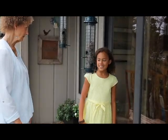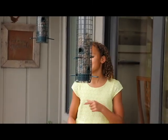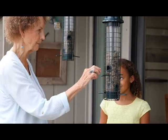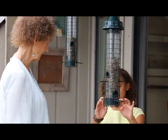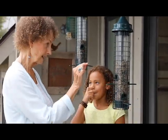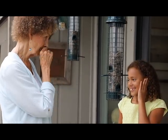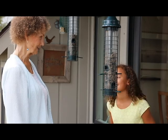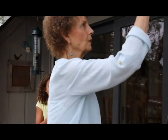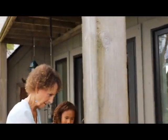I see those seeds that we crushed, and I see the little ones for the baby birds and the tall ones for the big birds. You are exactly right. They're different sized seeds that come in there for the birds to feed. Isn't that nice? So those with small beaks can get little seeds, and those with big beaks can eat sunflower seeds, right? Good. And then I'm going to show you this one.